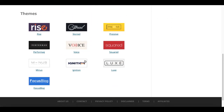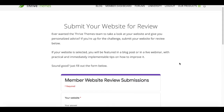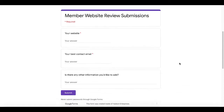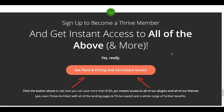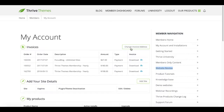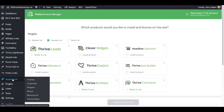Access to all the themes and tutorials on the themes. You can even submit your website for review. So the Thrive Themes team will take a look at your website and give you personalized advice. All you do is submit that right there. So again, when you sign up to become a member, or when you purchase Thrive Themes, you sign up to become a member of Thrive Themes, meaning you get all that stuff inside your member account, readily available for you to access, as well as the plugins themselves when you upload them and log into your WordPress dashboard.